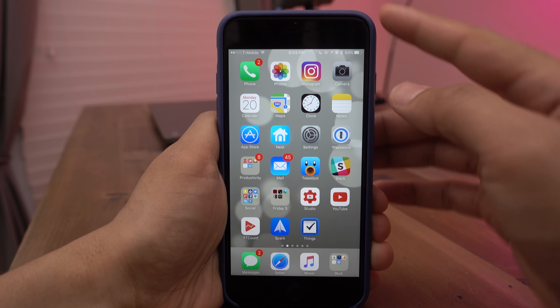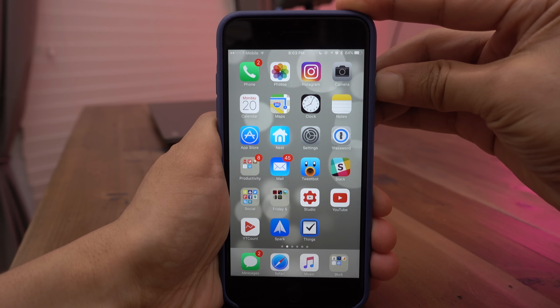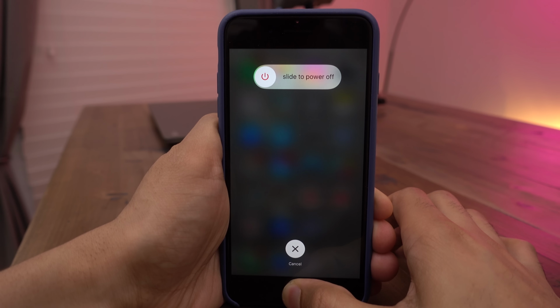So what I'm gonna do is hold the sleep button until I get the slide to power off dialog. So just hold it. There's the slide to power off dialog. Now you want to hold the home button until you return to the home screen.